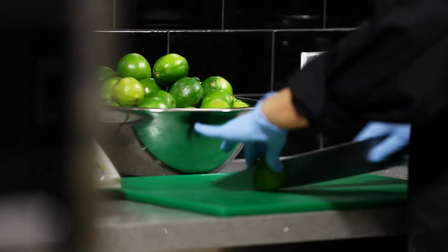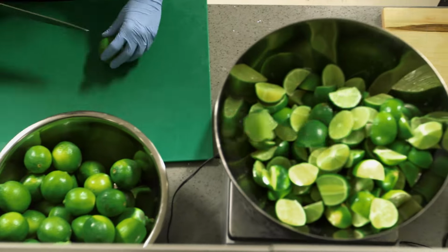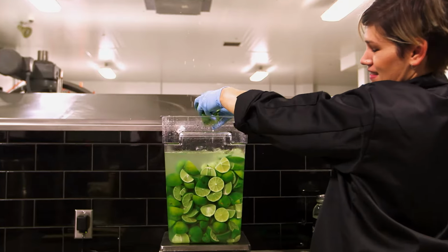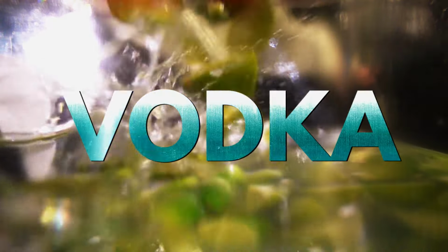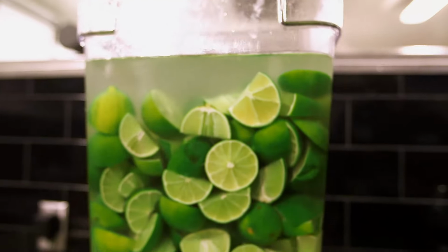First up, Huang and Sarah roughly chop the limes, leaving the rinds intact because they're packed full of vitamin C. Vitamin C brightens my skin and minimizes the appearance of my wrinkles. The limes are blended with vodka. The alcohol content is going to help preserve this scrub, then it's left to soak overnight.